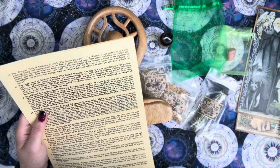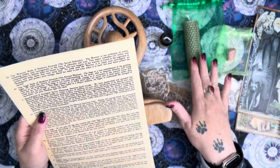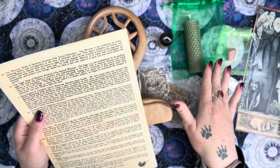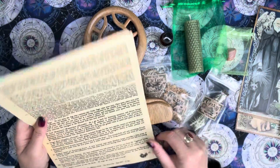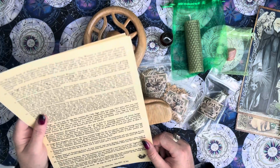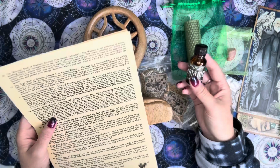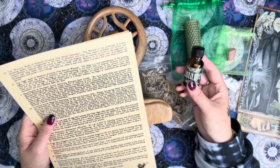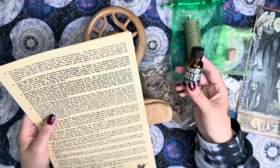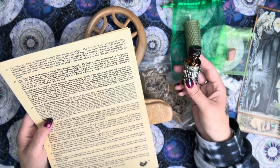Ooh, interesting. Ooh, it smells really nice. Ooh, I didn't pick up on that before because it's quite subtle, but once you get all up in its grill, the smell's quite strong. That's nice. Then we've got Untamed Ritual Magical Oil. So that's this one. So what's contained in this? So we have natural essential oils of pine, juniper, cedar, sandalwood, and anise.